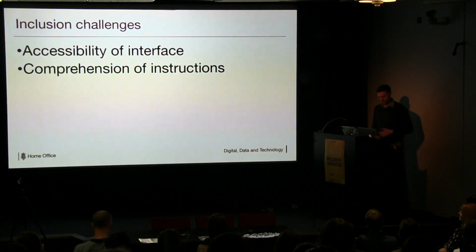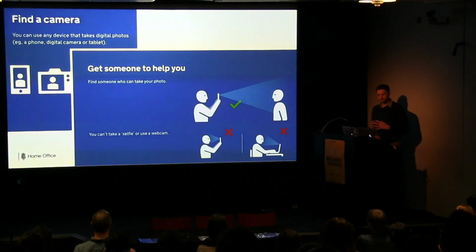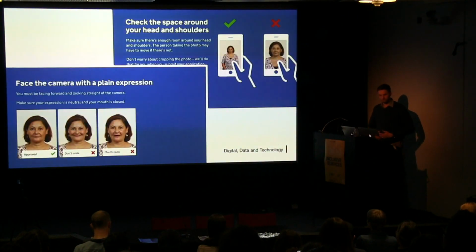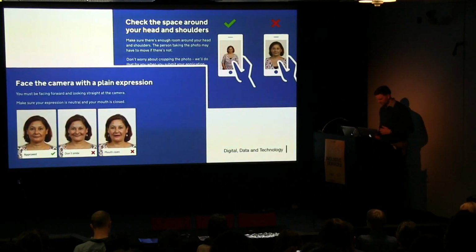So cognitive conditions and dyslexia, for example. The team tackled that by really simplifying the instructions, paring them right back, using as little text as possible and including some nice graphics to assist the understanding. So really trying to simplify things down and produce things in a much more graphical format. But still keeping the text there for people who can't see the graphics, of course.